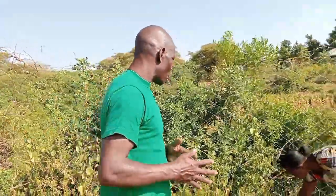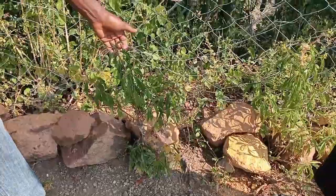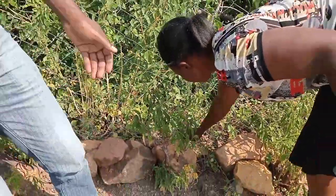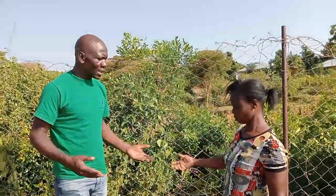Also checking on the bottom here, you realize that it was not sunk down, so it was left hanging, which means anything can easily walk in and out. It wasn't given adequate protection. Someone can easily lift it and pass through, and small animals like goats and dogs can easily pass through and come in. So intrusion is quite easy. The fence is not serving its purpose.